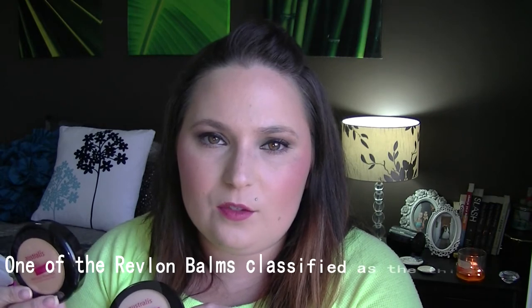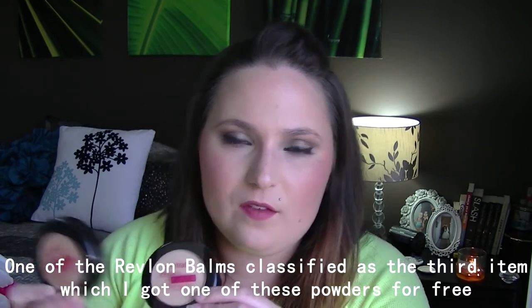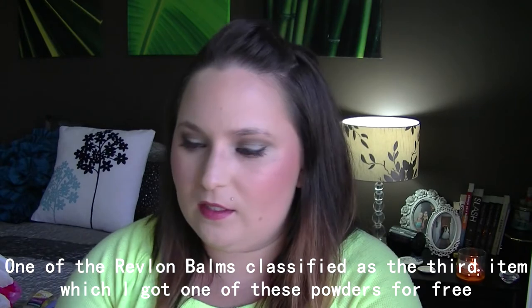Now, the rest is a whole heap of makeup. So I picked up some more of the Australis Fresh and Flawless. When I picked these up, Australis had a sale where you buy three and pay for two, you get one for free, whatever that deal is where you get three basically.